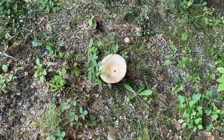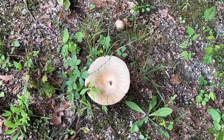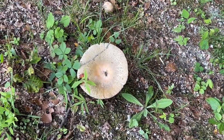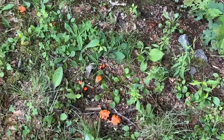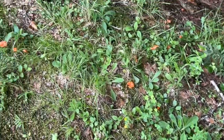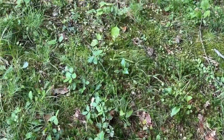It's rained so much, we have shrooms. Look at that great big mushroom. And we got some orange ones over here. Look at them all. All the rain. It's damp.